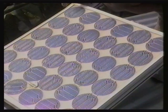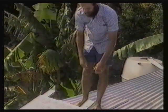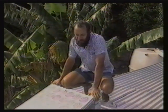In the wet season, when the sun changes over to the south, I simply take this off here and turn it around so it faces the other way. It's a lovely, simple system, and we're really thankful for it.